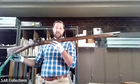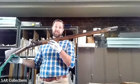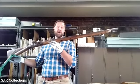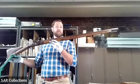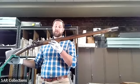It is actually of inferior quality to those that would have been produced in England. These cost about 70% of what it costs to make one in England. So they're not quite as tightly put together, but these are the types of arms that would have been given to loyalist militias that were being assembled throughout the South.